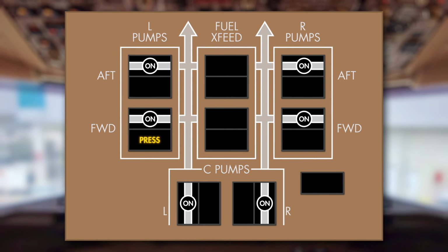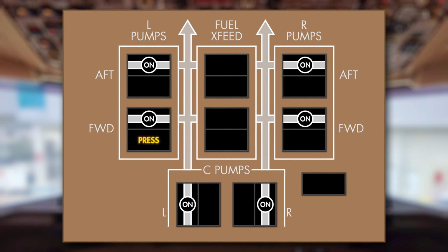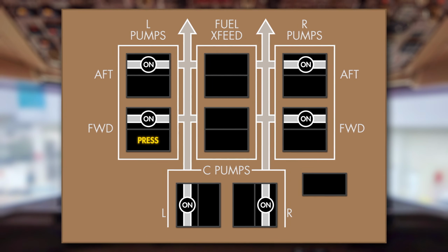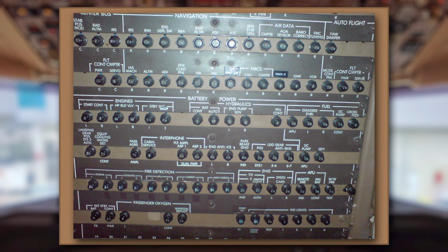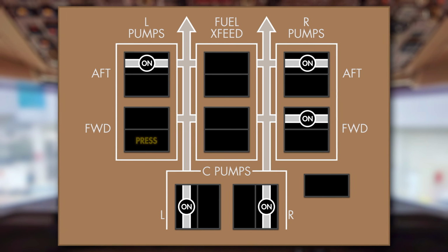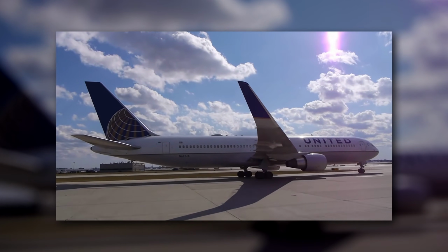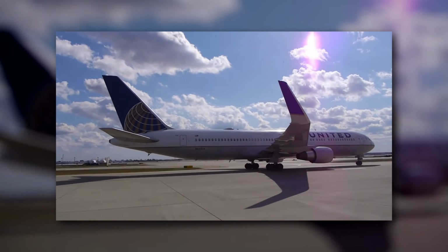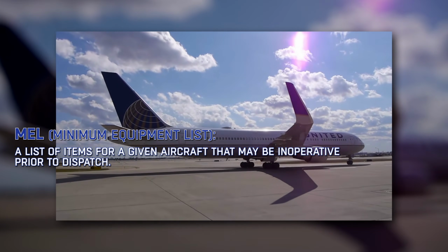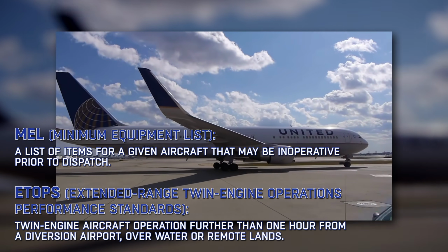This directs the crew's attention to the overhead panel, where an amber pump pressure light is illuminated on the associated pump's button. According to the aircraft's quick reference handbook, the following steps should be accomplished to rectify a left or right pump pressure light. Firstly, do not reset any tripped fuel pump or fuel pump control circuit breakers. Then, press the pump switch on the affected pump, turning it off. Once this is accomplished, the aircraft can continue flying normally using the other pump for the associated tank. In this situation, however, the crew have elected to return to Honolulu, potentially due to other aircraft MEL items or concerns about flying ETOPS over the Pacific with a fuel pump inoperative.